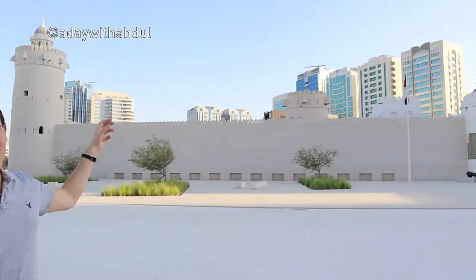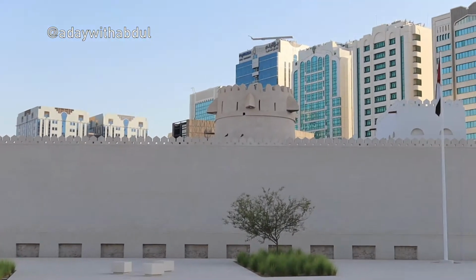For me, one interesting fact of the fort is that before, they wouldn't have a door and stairs to go up the fort, the tower, so they would actually be climbing the tower. And that must have been really hard, especially during the summer in Abu Dhabi.